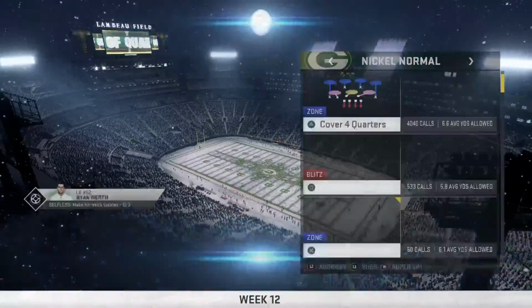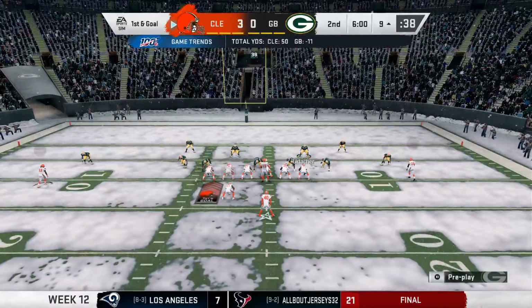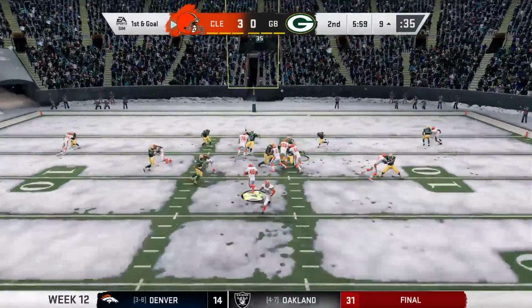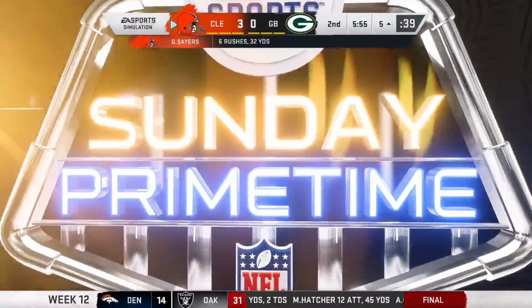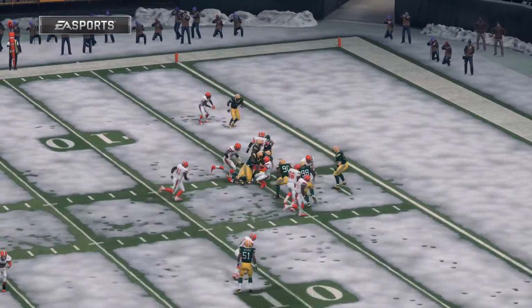3-0 after 1 on EA Sports. 50, play. Watch left. Stop. They'll try and run for it on 1st and goal. And from the 9, they get this to the 5-yard line. So that run gets them about halfway home.